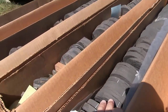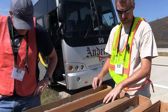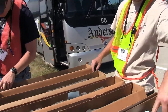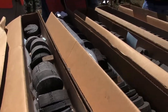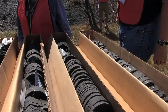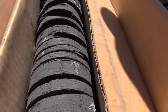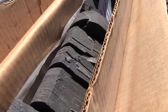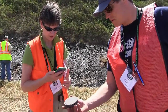This is Mahantango. So there are gaps in here. Mahantango, and then these are both Upper Marcellus, Lower Marcellus. Here's the contact with the Onondaga. So you can see parallel shear. There's some more of that parallel shear. Oh, you see that? Uh-huh, I can see it shiny. Yeah, here too.